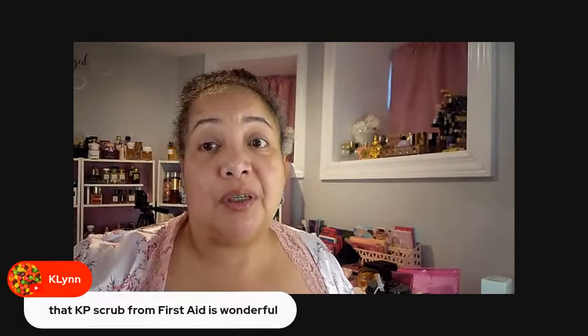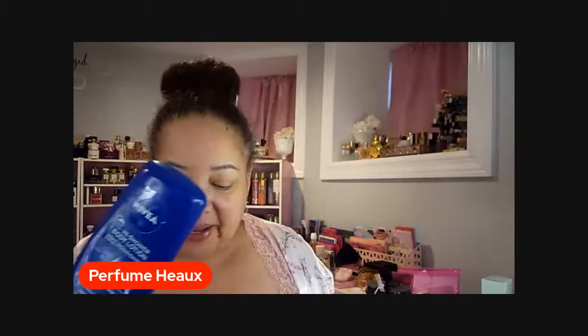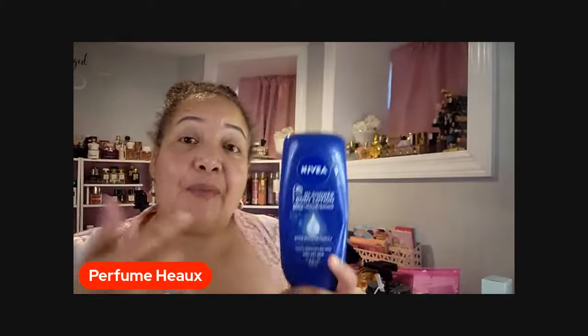I've been using the Nivea in-shower body lotion. Now, I do have the KP scrub that is good. I need to get a new thing of it. So this is now what they say is do it after you cleanse and apply it on wet skin. And I do, but it's sandwiched because I actually use two different cleansers. That's why I said, if y'all want me to talk about shower routines, I can. So I use a cleanser that's there to cleanse and moisturize, which is my first layer. Then I put this on.